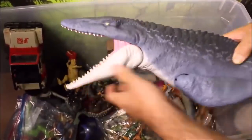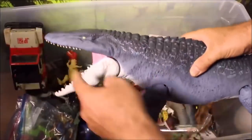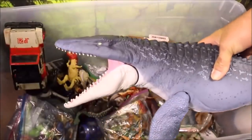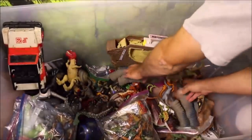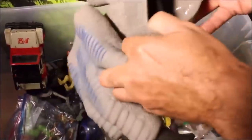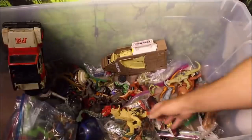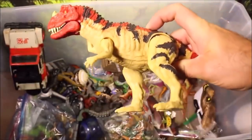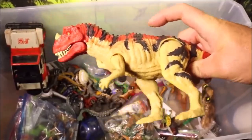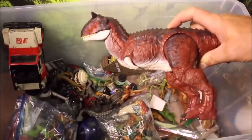And then we have this big, huge, real feel Mosasaurus. So this guy is a huge rubber dinosaur. Kids could play with this one in the bathtub. And to go with the Velociraptor Blue mask I showed you earlier, you got some awesome rubber Velociraptor Blue claws. And then here is one of the Roarivores, Ceratosaurus. And then I have a nice big Carnotaurus with chomping mouth.